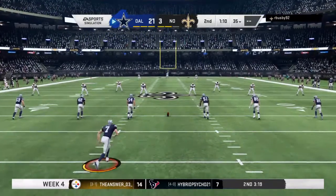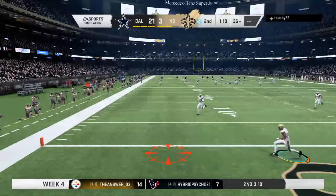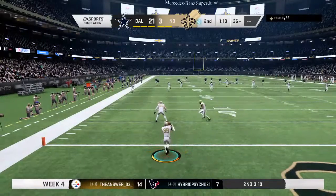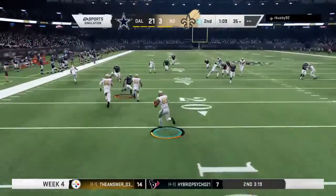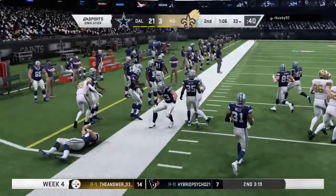How many times have we seen a guy break off a big run, and we see that universal sign where he's tapping his helmet to get me out of the game? No! Stay out on the field and enjoy the benefits of the success you created. And he hits pay dirt because of it.